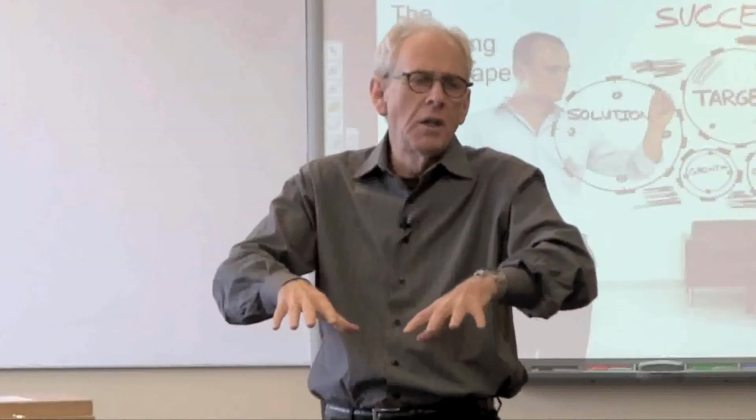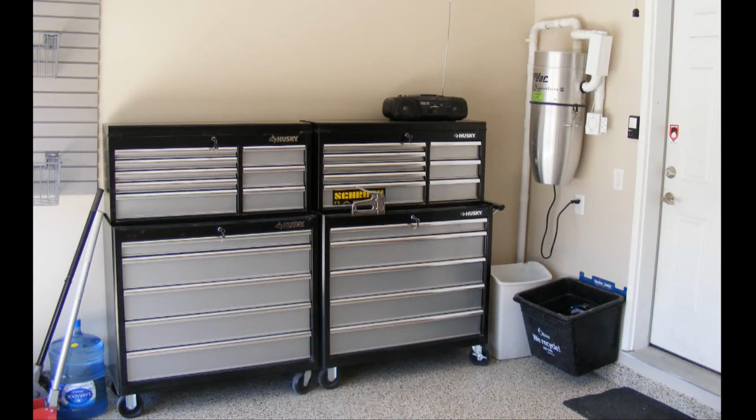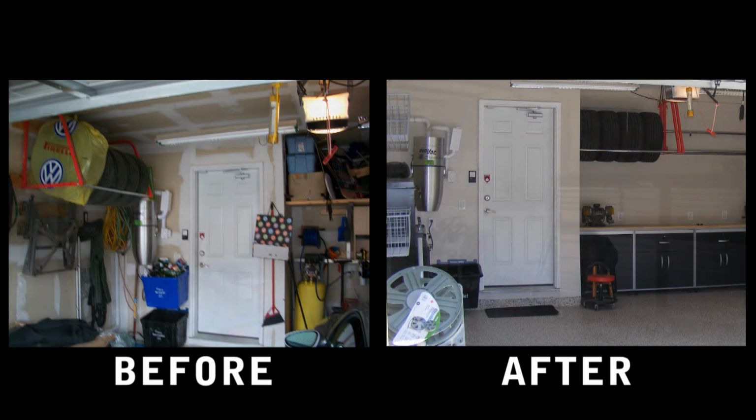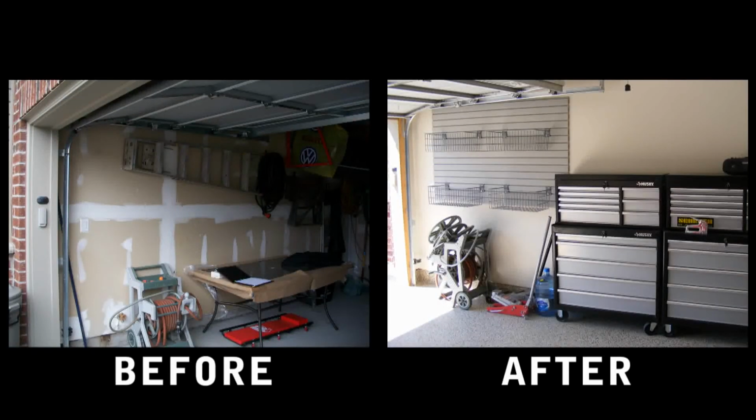I love going out into the garage, coming out of the house, putting the garbage out or running out to the garage to get something. Don't have to put shoes on anymore. Before, if you didn't have shoes on, you'd track leaves and dust and stones and all kinds of crap into the hardwood, and my wife's yelling at me. Not anymore. In fact, it's so clean out there.